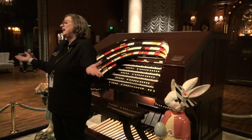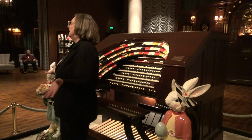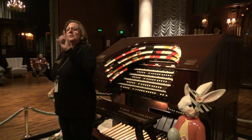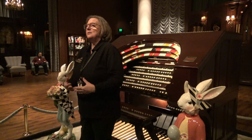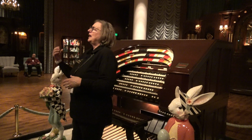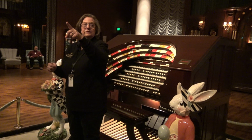Like everything else here, it has to do what? Right, functional fine art. It has to play all by itself. So that's why we have a computer right up there. The way it works is we bring in live organists to come and play this organ on a regular basis. While they're doing that, we are encoding that live performance onto that computer.